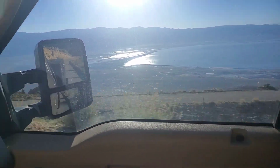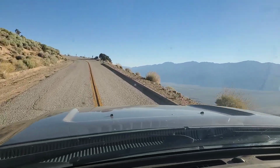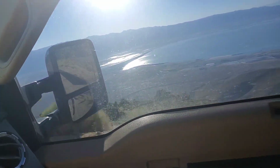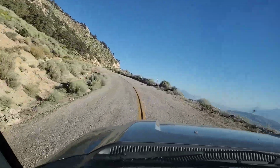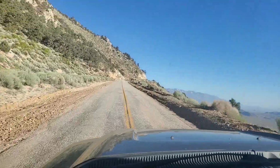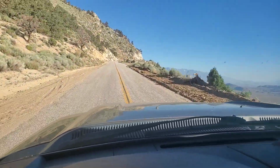Again, this road is not for the faint of heart. No guardrails. Oh, the road's in good condition. It's massively high with zero guardrails. So be careful. Driving up, it's not too bad. Coming down is when people find themselves getting a little too fast. So up we go. Already at 6,200 feet.